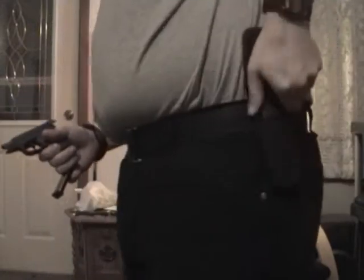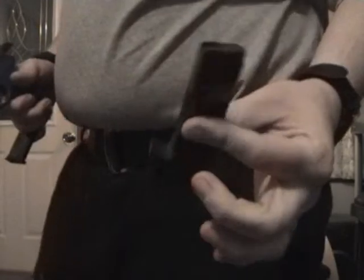I can't fully remember right now because I'm an idiot. But I also carry right here on my side a spare magazine. This one carries 10 rounds. And it does have the extended finger extension right there. So now I got a full grip.